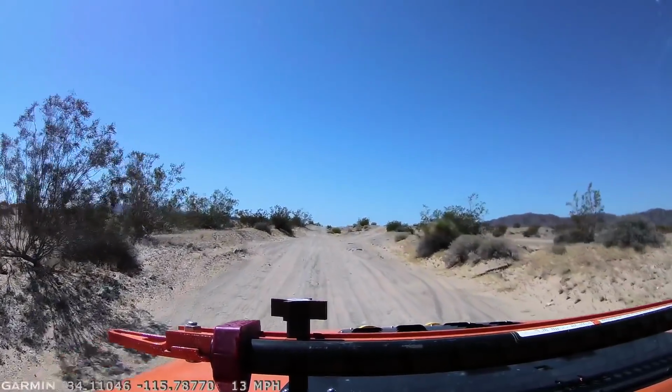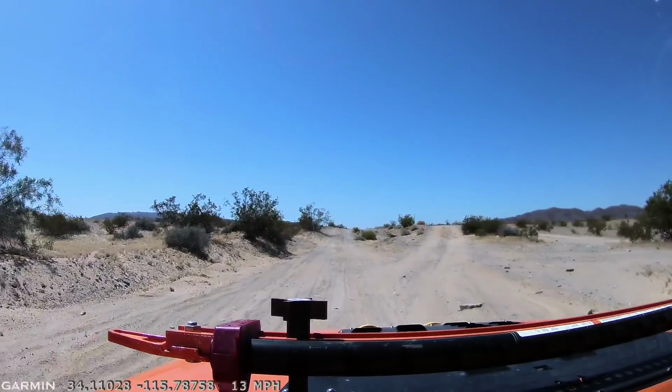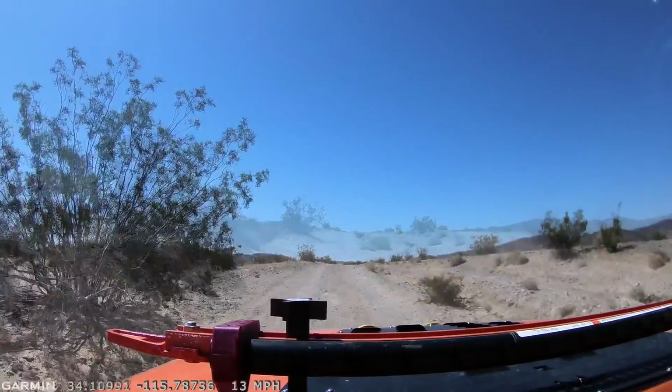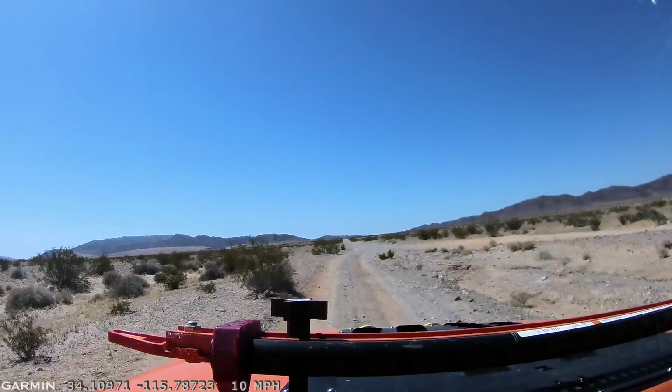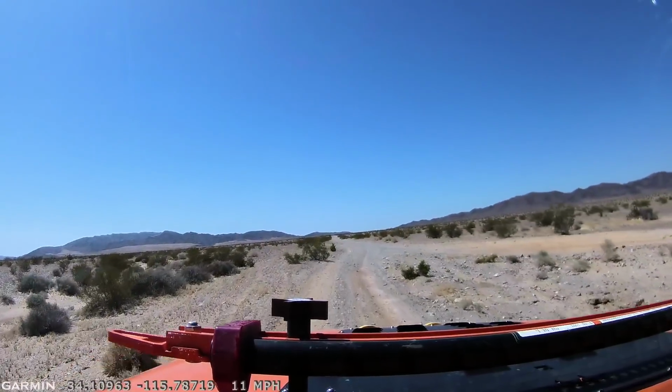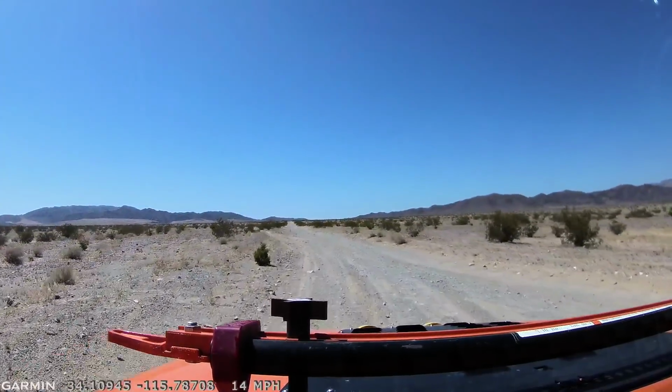It's very washboarded in a lot of areas and a little sandy in a few spots, but otherwise it is very well maintained. Because this first 12 miles or so are open BLM land, there are many places you can stop and camp along the way. Once you get into Joshua Tree National Park, you're only allowed to camp in designated areas.